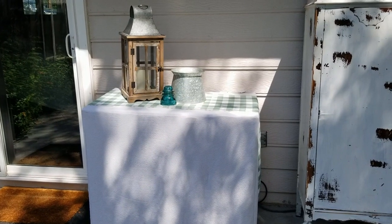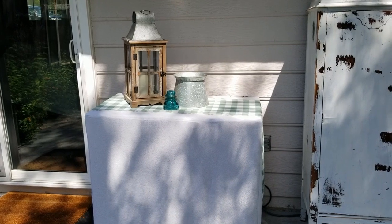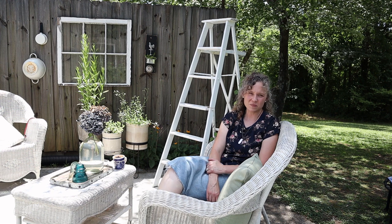Another little project that I worked on this summer, I sewed a slip cover for our freezer out of drop cloths. The freezer looked a little tacky, and so I wanted to cover it up. So I just did a really quick afternoon project. I just sewed a quick slip cover, and it just looks nice, and whenever we have guests over, I can use this as a serving place as well.